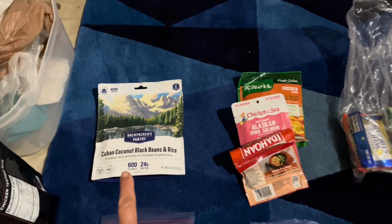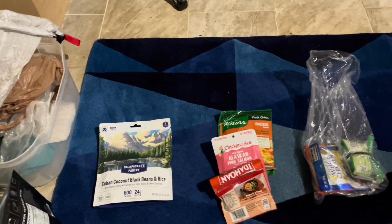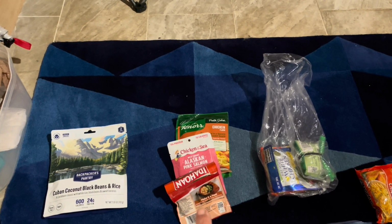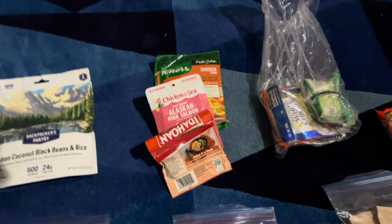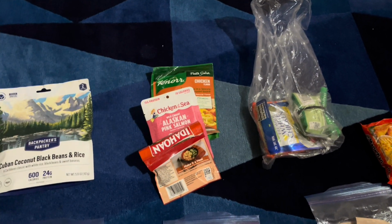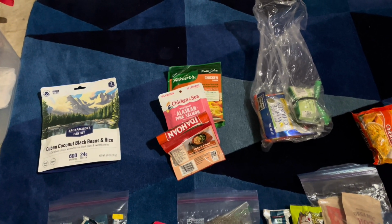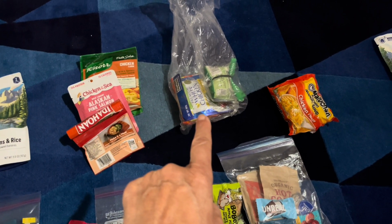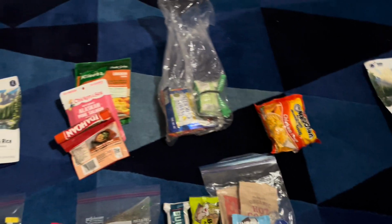So here are my dinners. I've got the Cuban coconut, which I noticed Kelsey has the same thing. I have a Knorr's pasta that I'll add some fish and some mashed potatoes to. What I do for the Knorr's is I reconstitute it in an old package that I've previously cleaned out. I just add boiling water to it and leave it for about 10 minutes, and the pasta seems to be just fine. Then I have a ramen that I'll add some chicken and other mashed potatoes to. And I just sort of have an extra ramen just in case.